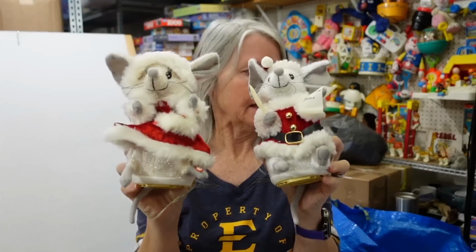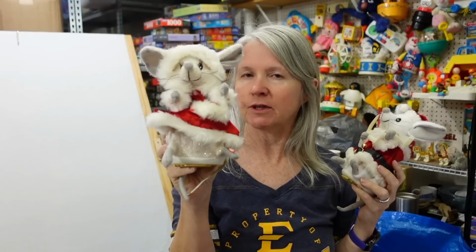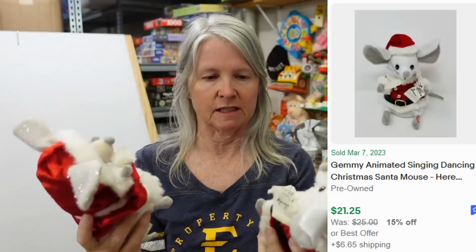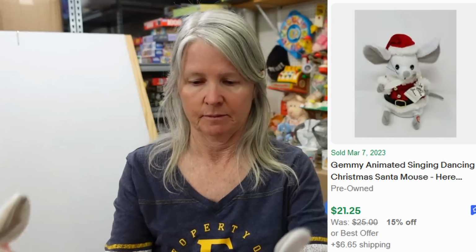I know I've got this one already. No, this one's already listed. I want to say it's like $30 plus just for this. So I may go ahead, hopefully they work, and then I'm going to increase quantity and do another listing for this. But I'm hoping $30 each plus.